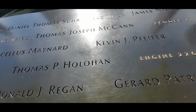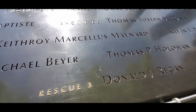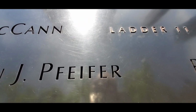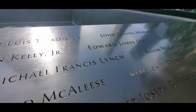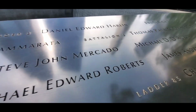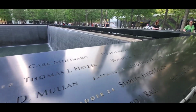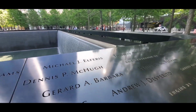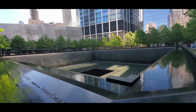So in this section, I've never seen this before, but this is actually the engine numbers of the first responders at this tower. So you can see engine 226, ladder 11. So these are the first responders' names that are etched here. Division 3. So not only was it the people present in the tower, but it's also the first responders who arrived, the Pentagon location, and the flight from Pennsylvania that went down. So this is a very impressive memorial here as we look across.